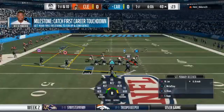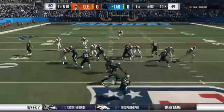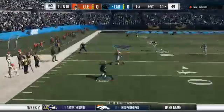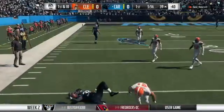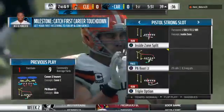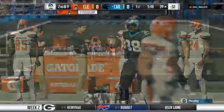So the D-line's going to spread out. Green, 39. Now a play fake here on first down. Out to his left. And he's going to drop this off to his fullback. And a big hit there as he runs into a brick wall. It'll be a pickup of only a yard, and it'll make it a second down.